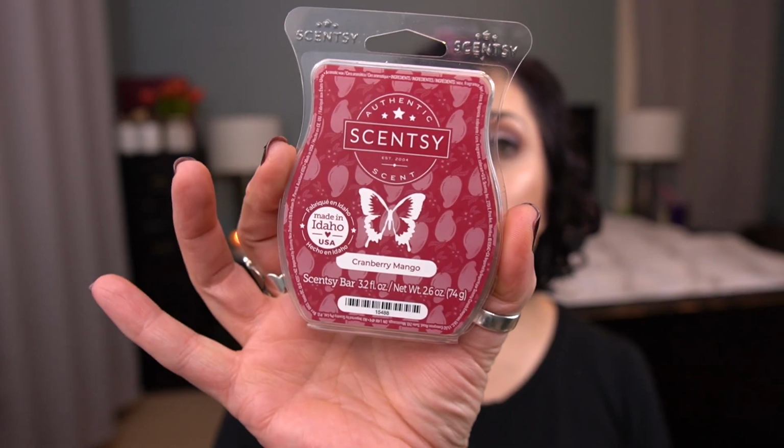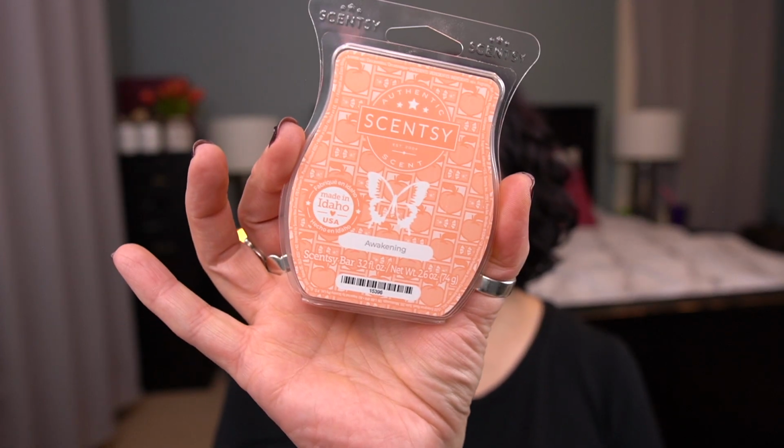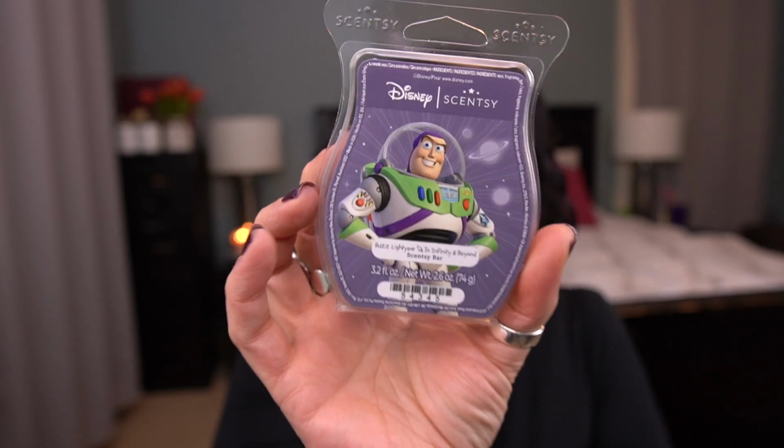Let me see. Okay, my 5 based on just the scent profile. I have Cranberry Mango, and this is not in any particular order. Lavender Vanilla. I think this is going to be really pretty, especially when the vanilla comes through. Awakening. I think this is really pretty. Strawberry Sweetie. Basic strawberry scent, but sometimes I like the basic stuff. And the Buzz Lightyear one. I really do like this one quite a bit.